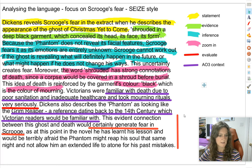My maths is bad in that situation. Many years. We've known about the Grim Reaper, thought about the Grim Reaper for many years. This evident connection between the ghost and death would certainly generate fear in Scrooge. Okay, yeah, I'm evaluating. Why would it? Because at this point in the novel, he has learnt his lesson and would be terribly afraid. So fear again, afraid, the phantom might reap his soul that same night and not allow him an extended life to atone for his past mistakes.